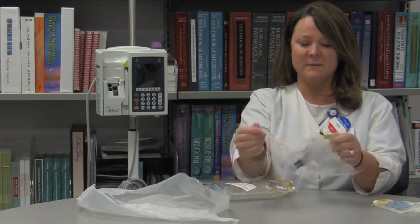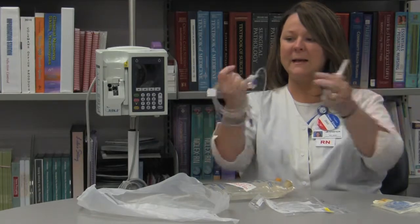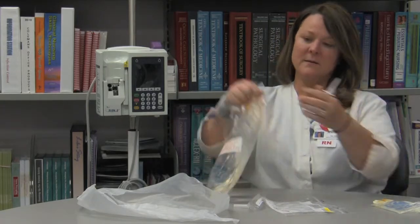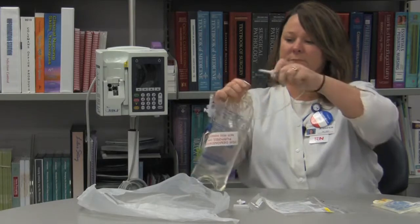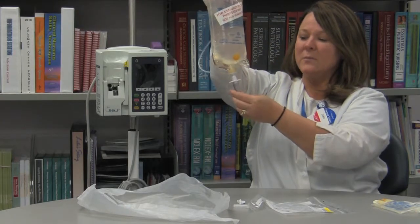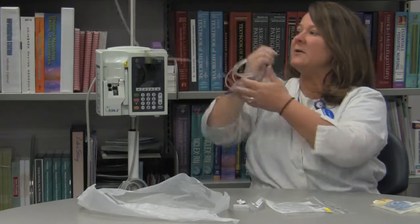So we're going to open our tubing. It comes out of the package with the clamp off, and then we're going to spike our bag of fluid. You've probably learned this at school. The important thing I want to show you is how you prime this tubing specifically. So you'll hang your bag up.